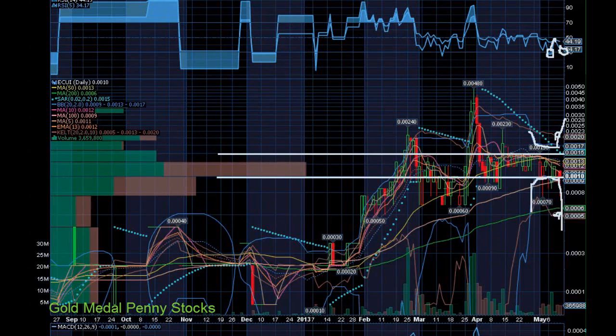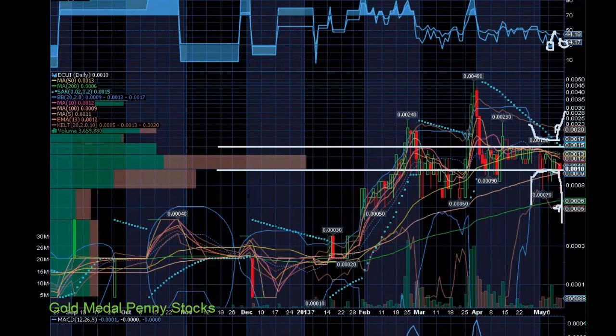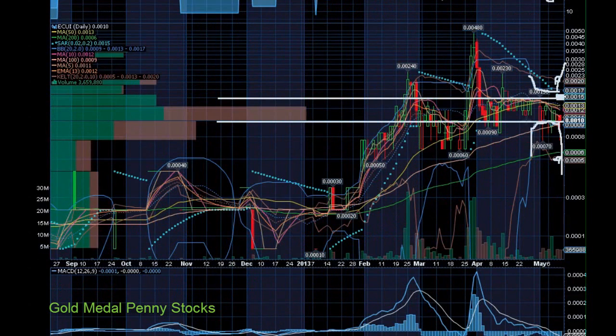And the other thing I want to point out is that the Parabolic SAR is currently also sitting right at 0015. Right here, the Parabolic SAR is this little light blue dot here I'm circling. It's also sitting at just about 0015. So when that resistance gets hit, the Parabolic SAR is going to flip over, and it's going to become a bullish signal instead of the bearish signal that it currently is. So when we hit that resistance line, we're looking very solid to break it, and a lot of the indicators are going to turn very bullish.